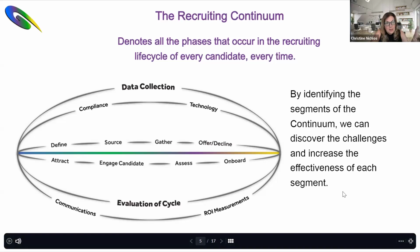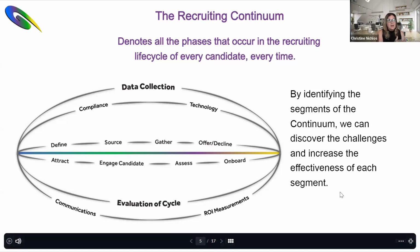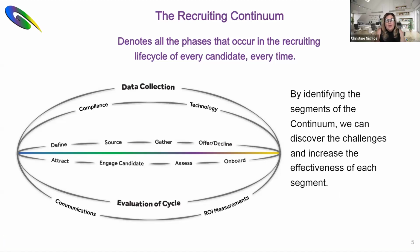By the way, you need data to do this. Your ATS can provide some of it. That's why we created HireGate, because having augmented over 20-some, maybe even 30-some applicant tracking systems, we know that applicant tracking systems cannot collect much of the data that Jess is going to show us today. But you have it. If you don't, we'd love to talk to you about HireGate, but if you don't have HireGate, you probably have it in recruiters' notebooks, spreadsheets, brains.